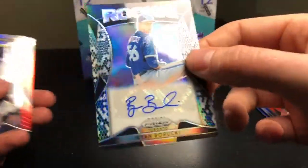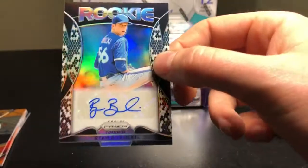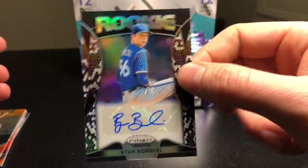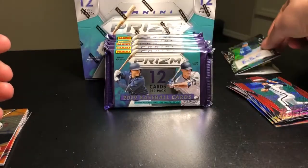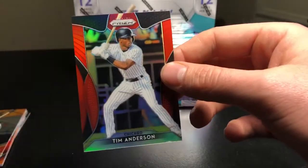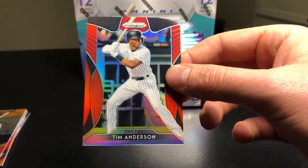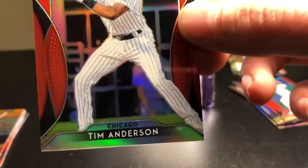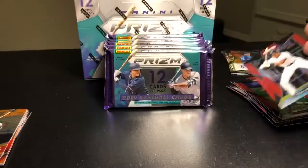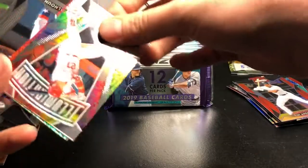That is a snakeskin rookie autograph. Those are really cool looking. Snakeskin rookie autograph from Ryan Barocki. Followed by a red Tim Anderson. Look at those legs. Those are some thin little legs that Tim Anderson's got. Lanky guy. This is really nice looking.